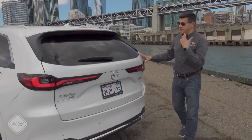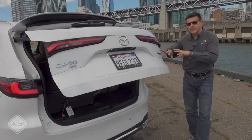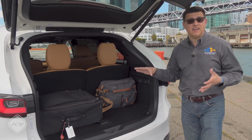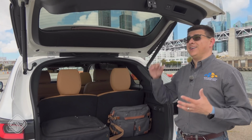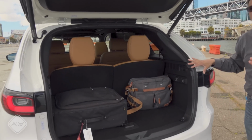Logically, another compromise because of that long hood is the cargo area in the back. Remember that size-wise and packaging and design-wise, this is a lot closer to a BMW X7 than a Toyota Highlander. I do think that this hatch could go a little bit higher. At 6 feet tall, I'm definitely bopping my head. But back here is going to be the problem for more shoppers.